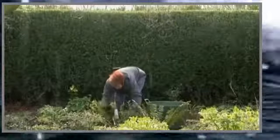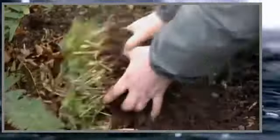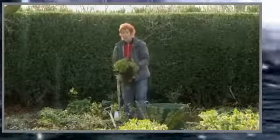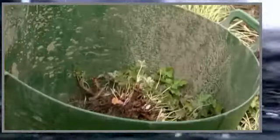I'm just digging up this fabulous Geranium oxonianum to give to Monty for his shade garden. It's growing here under the shade of this beautiful beech tree, but it's a geranium that'll grow absolutely anywhere. It's as tough as old boots.